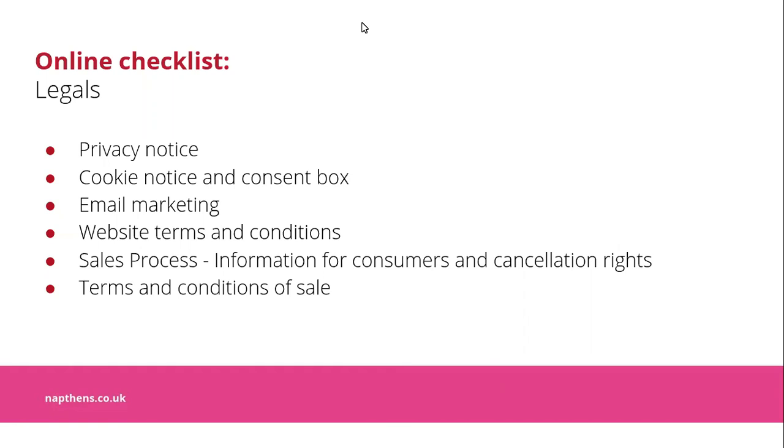You're going to need a privacy notice. Again, this is to comply with data protection law. This is a legal requirement. It's going to tell people what personal data you're collecting from them, what you're doing with it and why, and it's going to inform them about their rights. There's the GDPR, which is about 2 years old now, a piece of legislation on data protection. This really changed the landscape for data protection law, and it's very prescriptive about what you have to put in this privacy notice. So it's not a big job for someone like me, but it does need to be right.